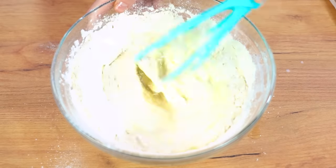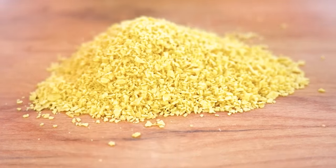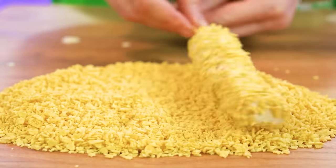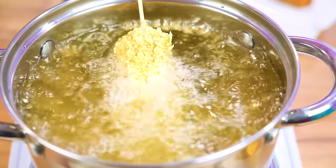Oh yeah! Whisk it up to perfection! Oil in! Don't ask, those are for crumbs! Dip in the batter! And get crunchy! Yes! All that's left to do is to fry! Now that's the life! Add sauce!